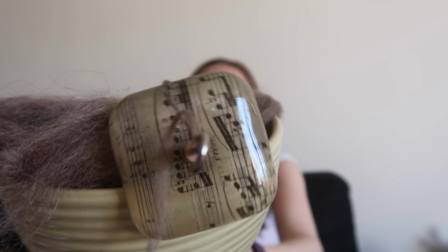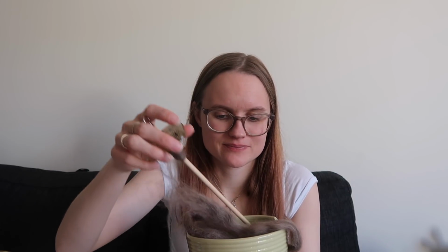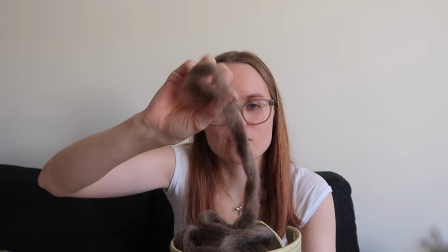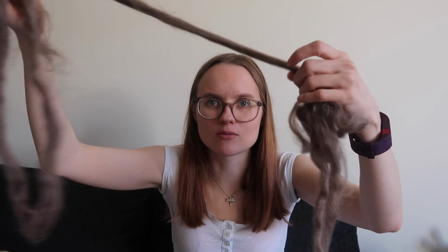This is my spinning. This is my spindle, which I bought at Edinburgh Yarn Festival. I bought it from Louise of Spin City. Oh, sorry. And this is my fiber, which I divided the braid into 6 of these, because it's just easier to spin when they are smaller or thinner. This is Shetland fiber. I bought it from HK Angora.